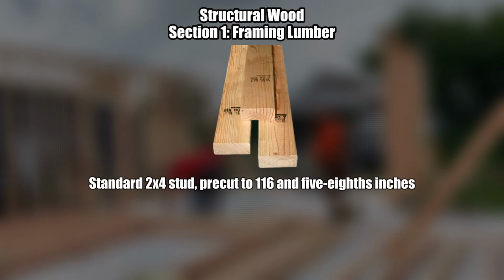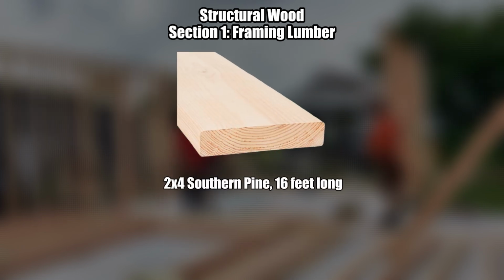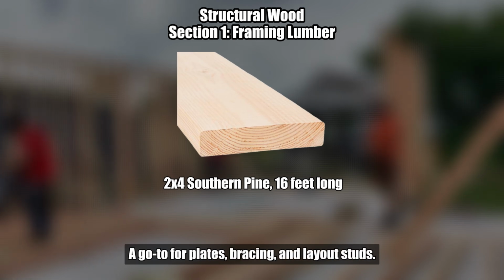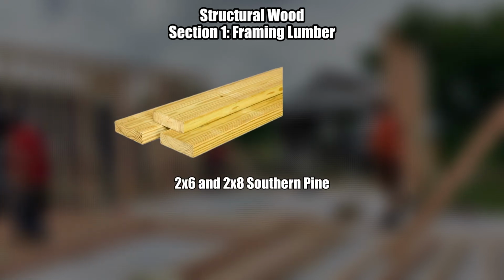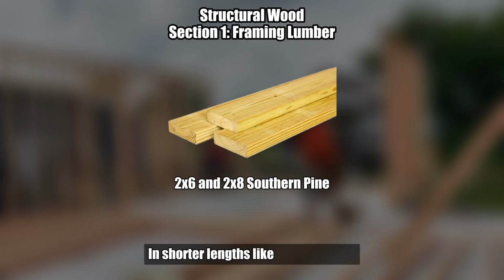A standard 2x4 stud, pre-cut to 116 5/8 inches, is used for framing 10-foot walls. Then there's the 2x4 southern pine, 16 feet long, a go-to for plates, bracing, and layout studs. For framing tighter spans or blocking, we have 2x6 and 2x8 southern pine, in shorter lengths like 10 and 18 feet.